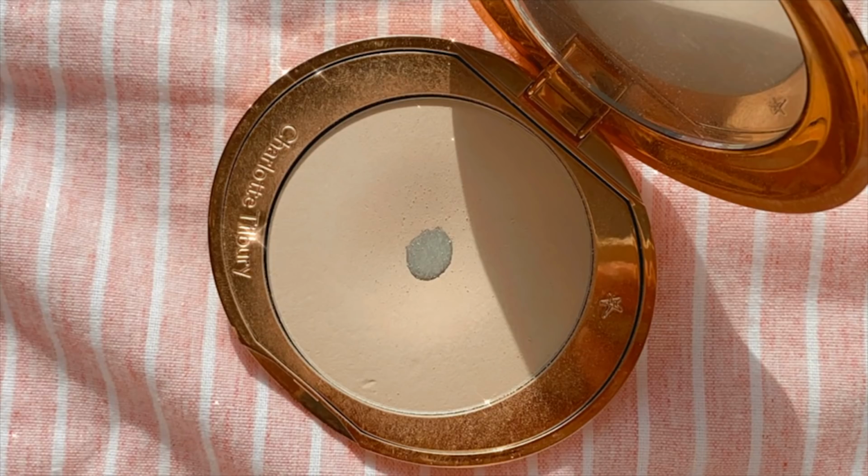And my last favorite powder is this pressed powder here. It's the Charlotte Tilbury Airbrush Flawless Finish. I use the shade 1 Fair, and I recently hit pan on this, and that doesn't happen that often since I try out so many products all the time. But this one is incredible because it does just truly make your skin look airbrushed.